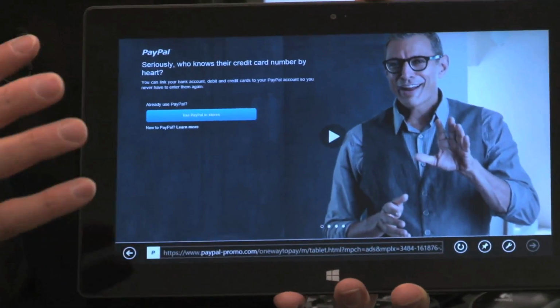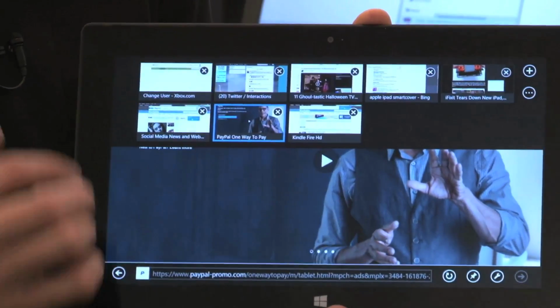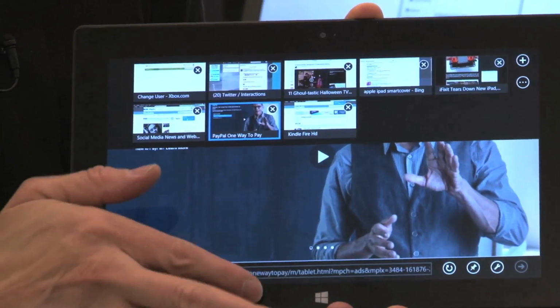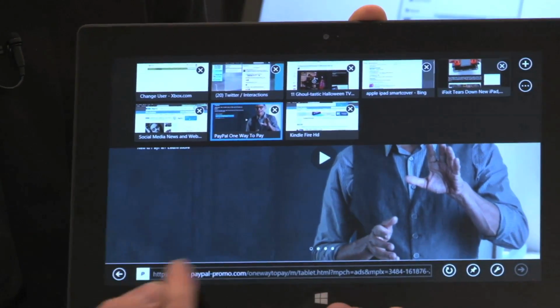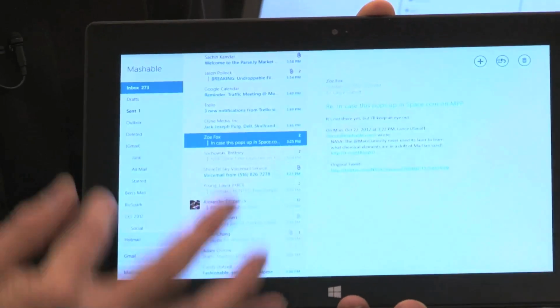It has a completely redesigned version of Internet Explorer 10. Touch from the top, you can see all of your open web browser windows. Touch from the bottom is your URL. And again, switch between stuff if you want to keep going.